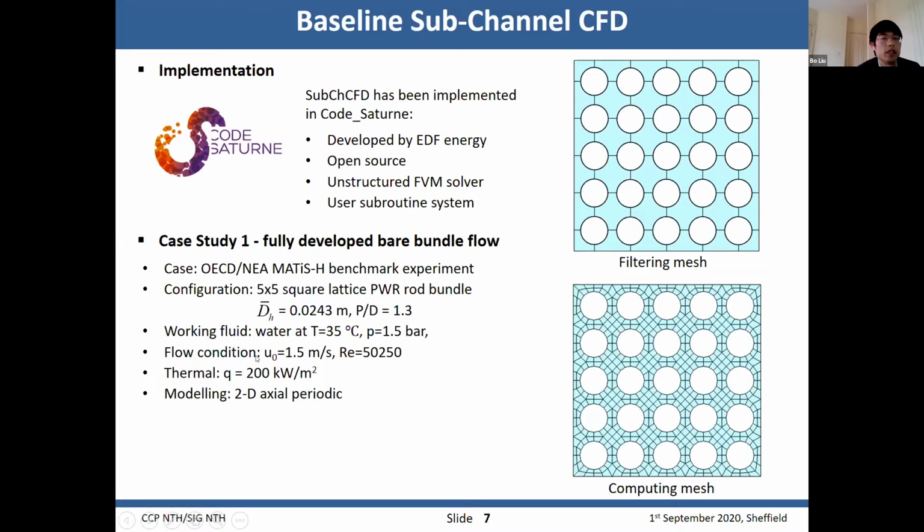So it is a fully developed bare bundle flow used to initially test the tool of subchannel CFD. The geometry is taken from the Matisse-H benchmarking experiment, which is a 5x5 PWR rod bundle. And these two pictures on the right show the filtering mesh and the computing mesh used in this test.